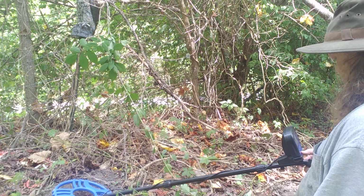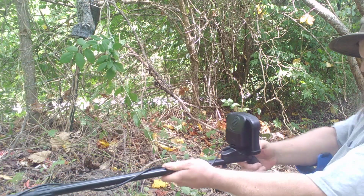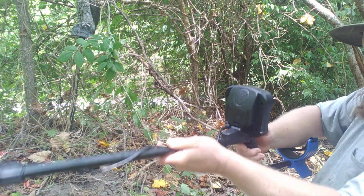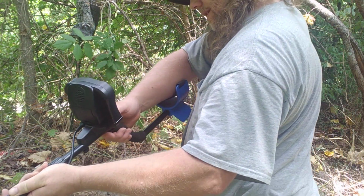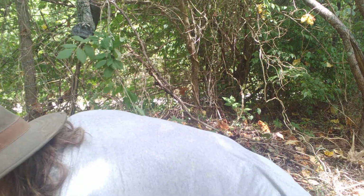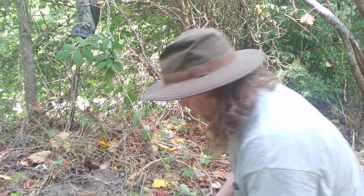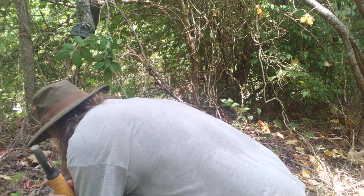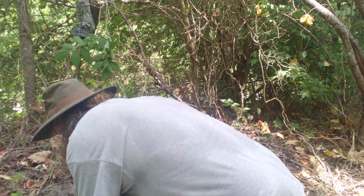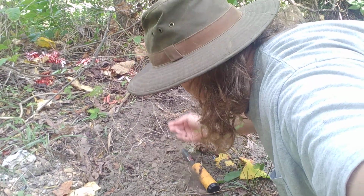I'm still getting something there. It's a low end tone. About a 47. Well, that could be interesting. Oh man. Let me go back through my dirt, because it says it's right on top of the ground. I got something right here. Hang on a minute. Can y'all see that? Y'all can't see that. Hang on, let me hold it like this.